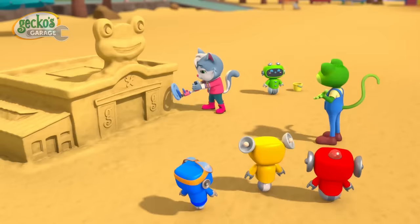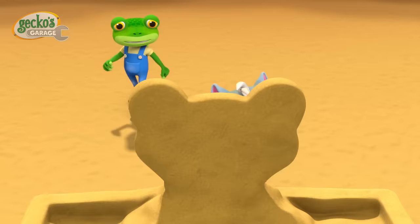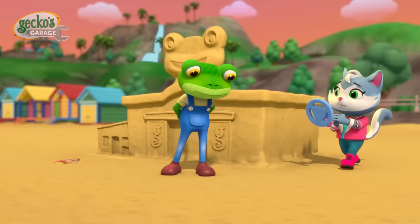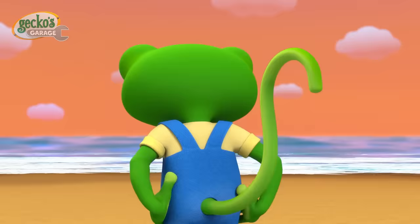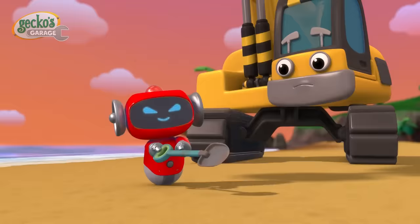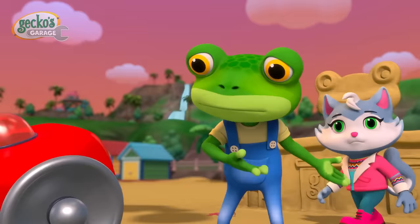Great idea, Cat! There! I think your keys are inside the sand garage. Inside? I must have dropped them while making the sand garage. Thanks, Cat. Now to get them out. Hurry! The sun is setting and soon it will be too dark to find them. Hang on, Red. Our friends Eric and Dylan worked very hard on this sand garage. Digging might destroy it. If only we could pull the keys out without breaking the sandcastle.